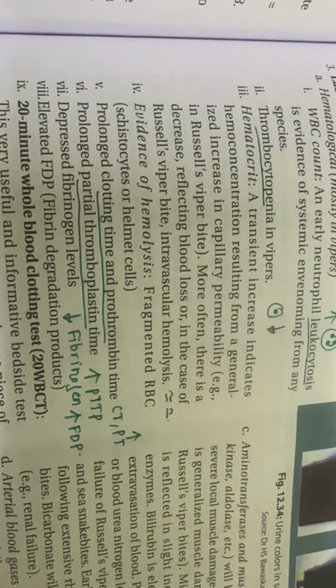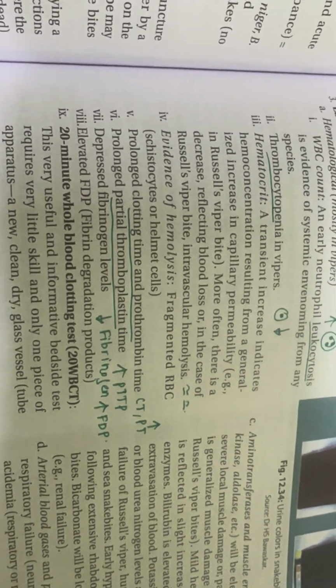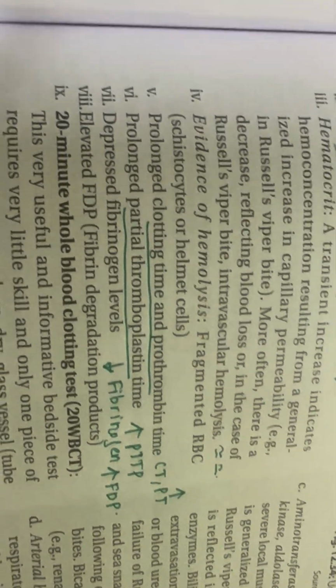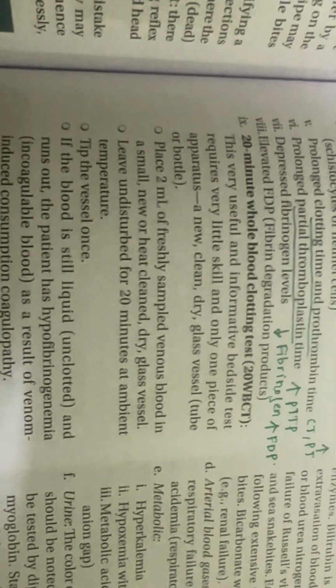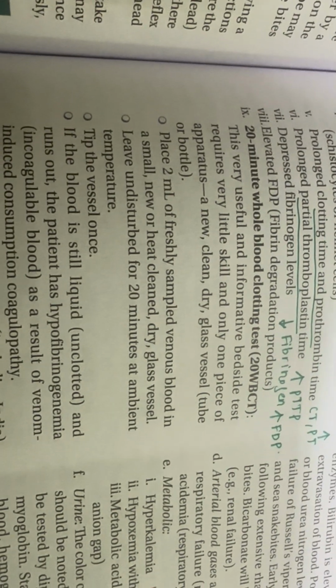Prolonged clotting time, prolonged prothrombin time, prolonged partial thromboplastin time, decreased fibrinogen level, elevated FDP, fibrin degradation product. 20-minute whole blood clotting test. This is a very helpful and informative bedside test. It requires very little skill. Only one piece of apparatus, a new clean dry glass vessel, tube or bottle.